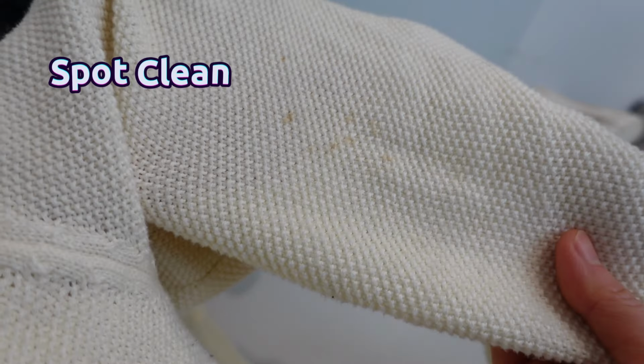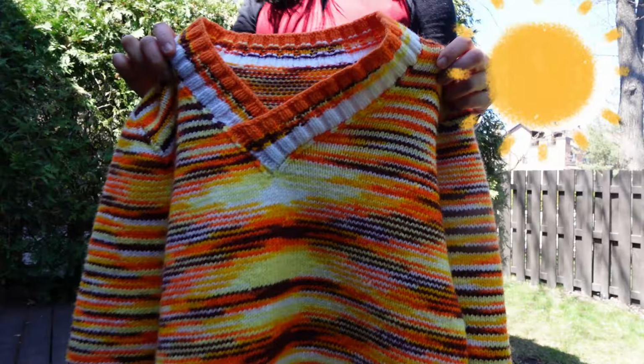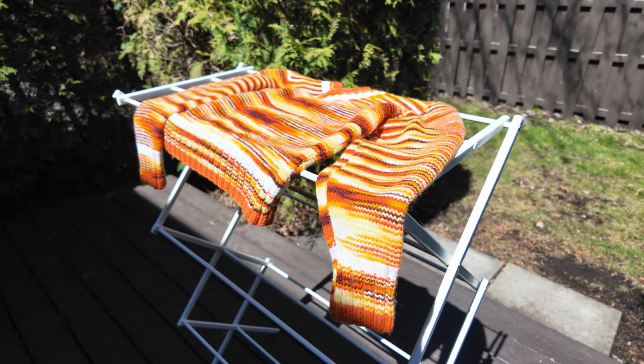If your clothing is just a little bit dirty, you can spot clean it. This way you can continue wearing it without throwing the whole thing to wash. This saves water too. If you go out, you don't necessarily have to wash your clothes. You can freshen it up by hanging it outside. The sun will disinfect it naturally.